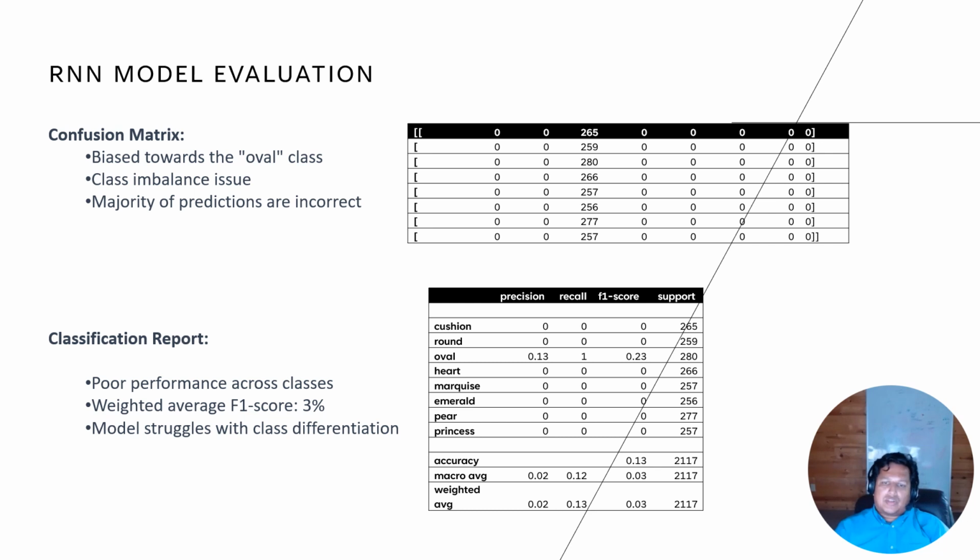The classification report further reiterates the model's problems and challenges. Across the classes, the precision, recall, and F1 scores are considerably low. This data emphasizes that our current model struggles to differentiate between the various diamond shapes effectively. To visualize this, if you look at the classification report table, you can see that the weighted average F1 score is just around 3%. This underscores the need for model optimization and possibly addressing the class imbalance issue.